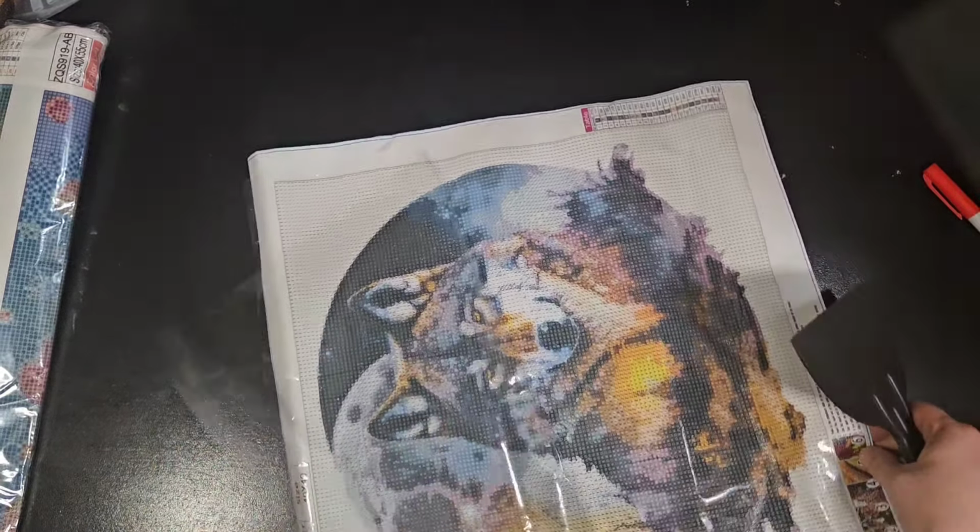So again, thank you Paint Some Way for these. They are really pretty. Now mine is the AB canvas, so it's gonna look messier until it's finished.